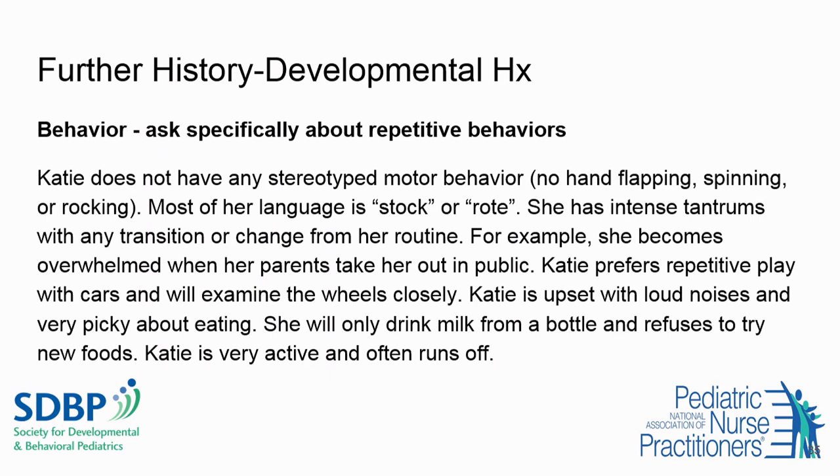We talked already about repetitive play and some atypical features on that. And then there are some sensory concerns. She gets very upset with loud noises. She's also very picky with eating. She only wants to drink her milk from a bottle, and she refuses to try any new foods. Has anyone had a patient with that history? Yes? Great. And then she's very active, and we'll often get this history of intense hyperactivity, kids that are running around a lot and not sitting and focusing on play in the way that would be expected at this age.